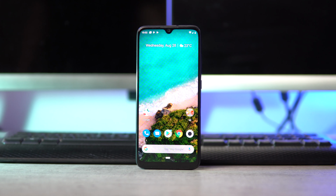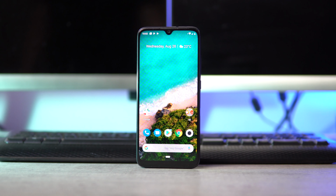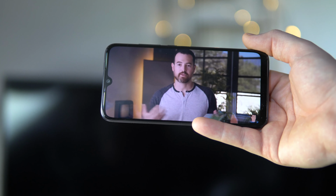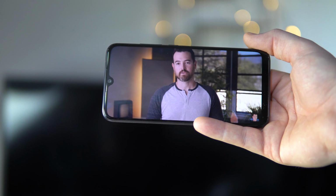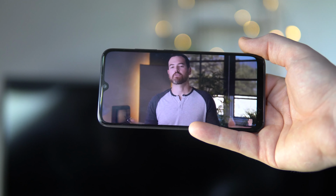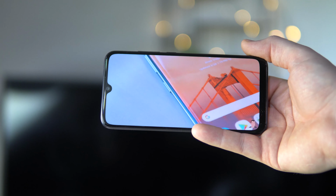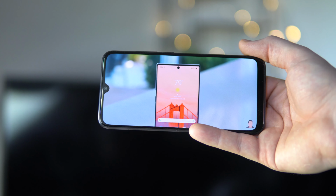When it's really sunny outside, the display isn't that visible, and that makes it quite annoying when you are taking a picture, for example. Having it then at an angle makes it hard to see what you are taking a picture of, and sometimes this can lead to pictures not being in focus properly because you simply couldn't see it properly. But apart from that, I think the display is actually quite good.